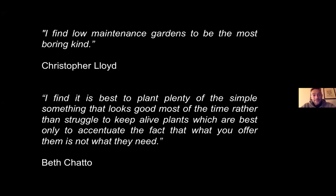And by the way, Christopher Lloyd and Beth Chatto, they were friends. They admired each other, they respected each other, but they had this completely different approach. But what unites them in their doing and in their success is that they knew their plants. So that's the core of their garden. They loved gardening with plants. So trying, you know, gardening is trial and error in a way.